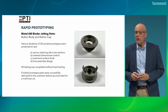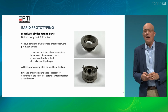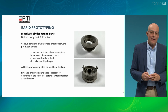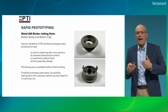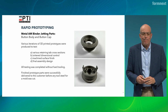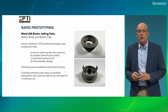So all of the testing was completed without hard tooling, which is obviously the case in trying to save on time. And time was very, very short. As we like to say, I can't buy back time, right? That's the one thing I can't buy back. I can't buy the time that's gone by. So rapid prototyping was the way in which we decided to shorten and de-risk the design. Finished prototypes were successfully delivered to the customer before any tool steel was cut.